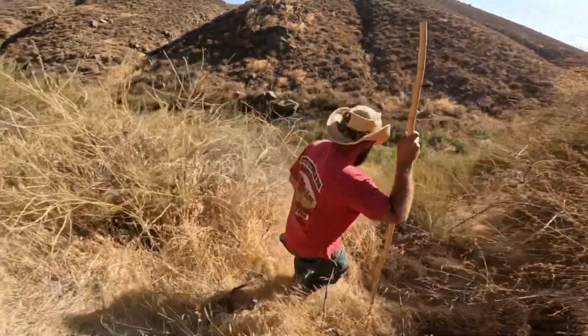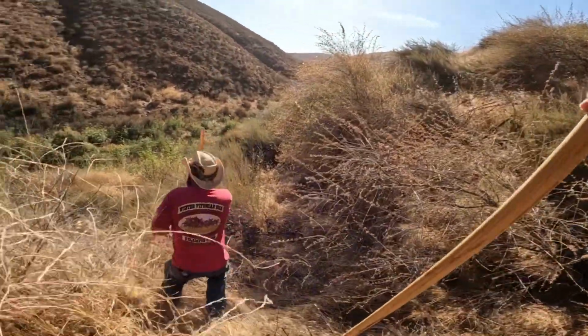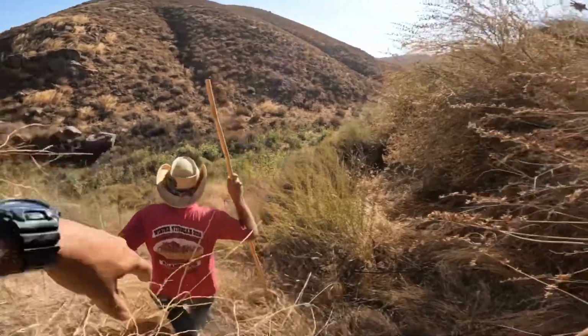Guys, we're almost to the bottom. This is the farthest down we've ever made it. It's about as far as we're down the other one. Is it? Roughly.